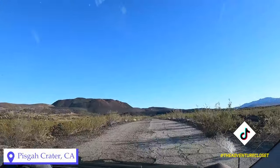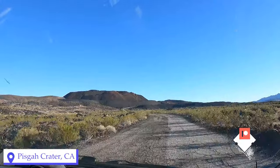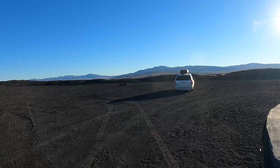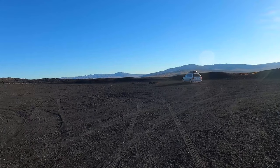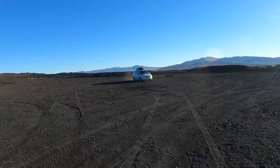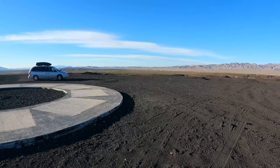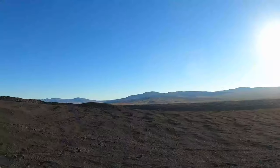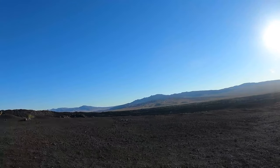We took a little detour off of Route 66 to visit Pisgah Crater. It's a cinder cone volcano. Opal has driven on a volcano. Yeah. Pretty cool. So this volcano, the Pisgah Crater, last erupted somewhere between 20 and 50,000 years ago. So that is an extremely young volcano.